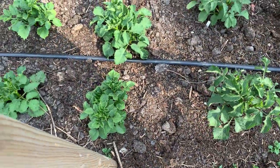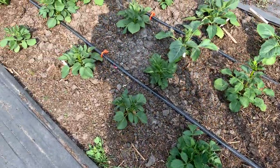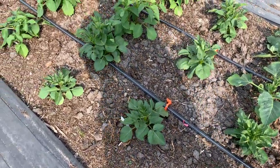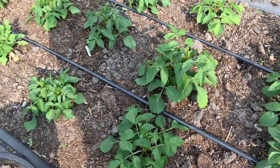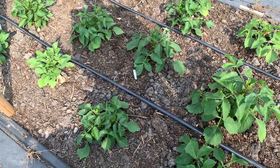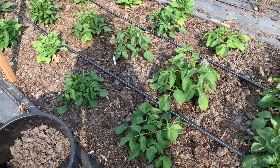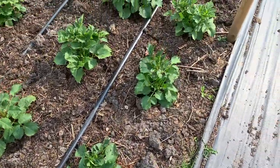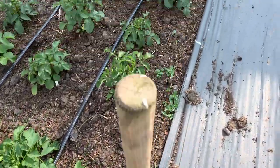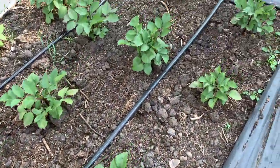It's important to not let the roots dry out, so I'm watering these not just with the tube watering here, the drip tube, which gives us a sort of background irrigation, but also by hand. I'm watering these by hand when I think they need it. So those are preference plus another 7 or 8 varieties in there.